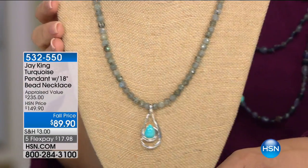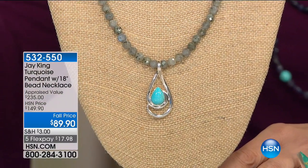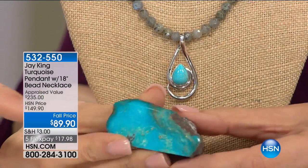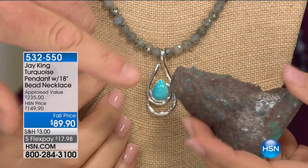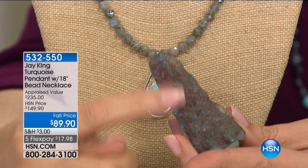It's $89. Right, and this is red skin turquoise. So you can see just blue within blue within blue. Right, and then you can see why they call it red skin. When it comes out, it looks like a mud clod. It's reddish, irony. A lot of iron. It's funny that you say that, but yeah, that's what causes it. The iron in it.